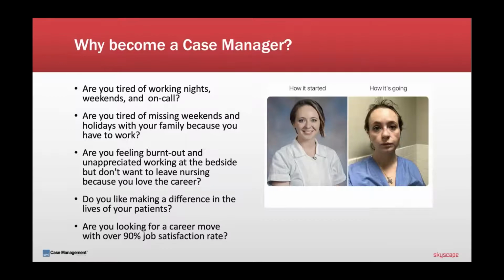Now, every 2 years, we do a case management salary and trend survey. Our last one was completed in February of 2022. Case managers reported a 90% job satisfaction rate. And I think we can all admit that nurses would not report the same job satisfaction rate. In fact, we compared our results with a nursing salary and trend survey, and there was a substantial number of nurses that were not happy compared to the case managers that were happy with their job.